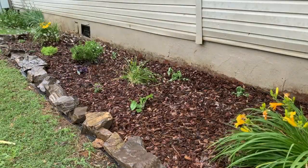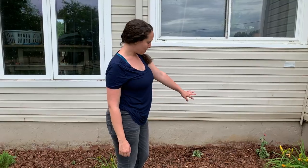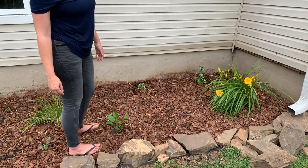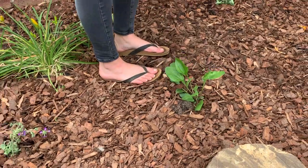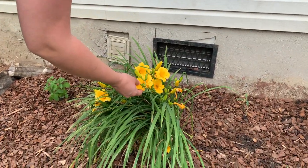This is purple coneflower, or otherwise known as echinacea. Back here, I just planted some zinnias, and these were transplants from a friend's garden bed. So I chose things specifically that bloom, because we do want to have a lot of blossoms here, but we can use them for more food or other herbal remedies as well.